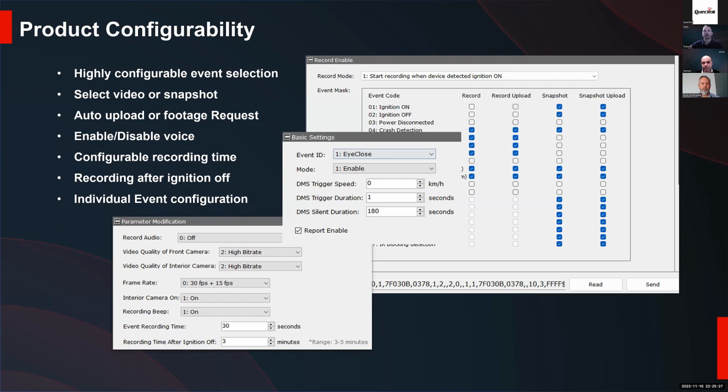Obviously, this is on event, and we can configure which events we want to capture, what type of data we want to capture, and whether we want to record that locally or automatically upload it to the platform. So the platform we're configured with, in this case the 3Dtracking platform, will upload either a video or a snapshot as an event happens, depending on your selection.